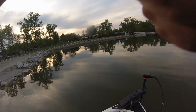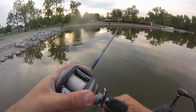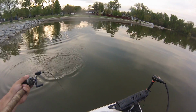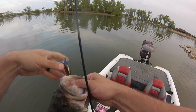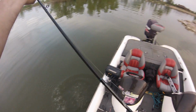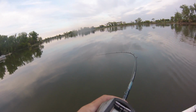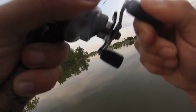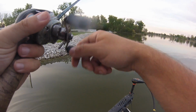That could be a good one. There's old Big right there. Another one on that crush 50. Nice solid 3.5. Good one. Oh yeah, that's a good one. Lost him. Man, you can about call your shots with this riprap.